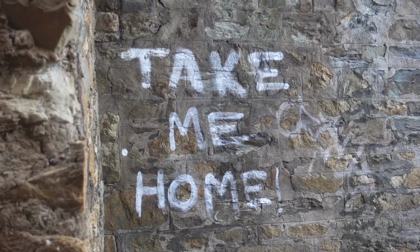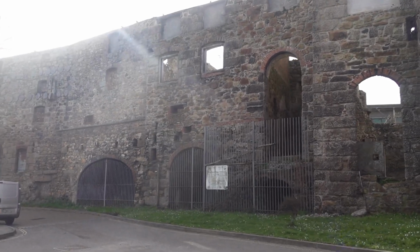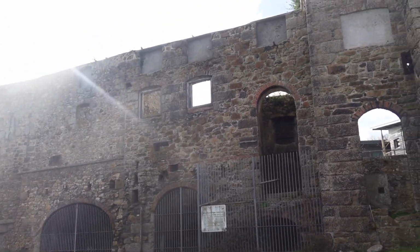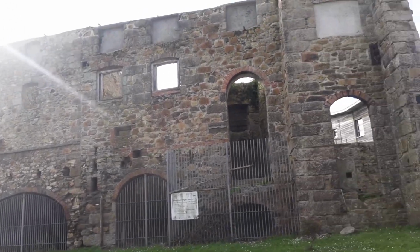Someone there wants to be taken home. To me, Hayle is a funny town. I don't mean that in an offensive way, but Hayle is like long. You know, towns have a town centre, that type of thing. You've obviously got a Foundry Square here, but I don't know. If you know Hayle, you know what I mean. It's just a long town. So I wonder if this old factory section will be redeveloped in the future, or whether they will just let it be. Time and tide.